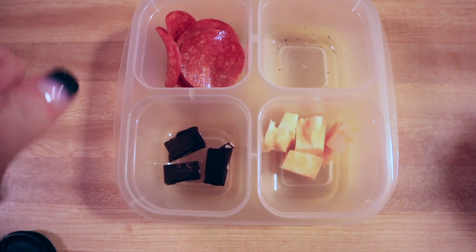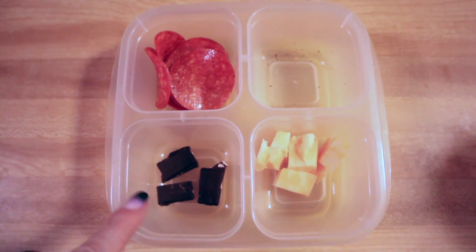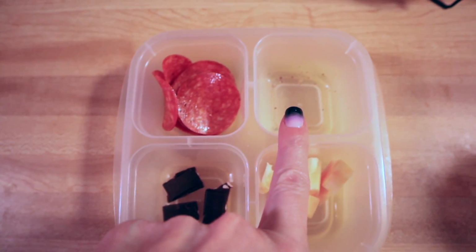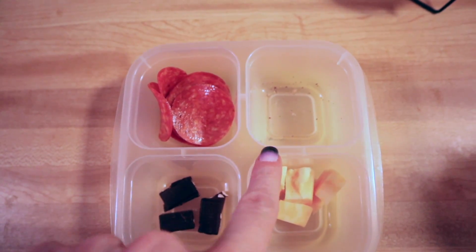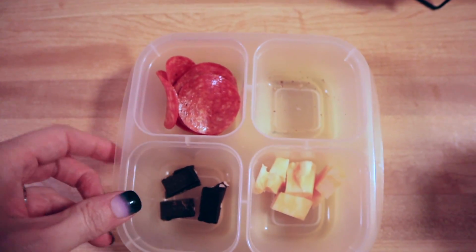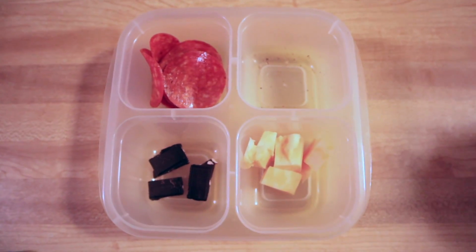Here's what's left of the lunch that I took for today since we were out walking around doing Pokemon hunting. The only thing that I did manage to eat were the nuts because I wanted the fat, and I wasn't really that hungry, so everything else is left, and I'm just going to put this in the refrigerator and have it for lunch tomorrow.